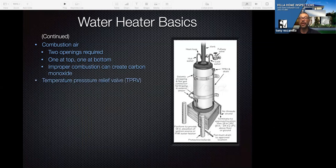And your temperature pressure relief valve. On the picture that I have on the screen, you'll see it on the upper right-hand side of the water heater. That valve is designed to open up if the temperature in the heater, in the tank, gets too high or the pressure gets too high, to prevent it from exploding.